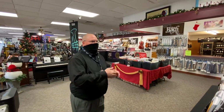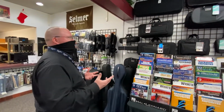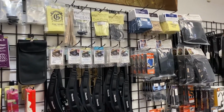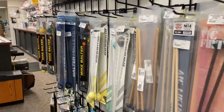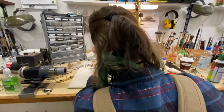Okay, so then when we come out of the library back into the main body of our store, you are going to notice all of our band and orchestral accessories. We have cases, case accessories, woodwind and brasswind accessories, string accessories, and percussion mallets right next to our repair counter. We have 3 amazing band instrument repair technicians here. They are all Red Wing certified, and they do really good work.